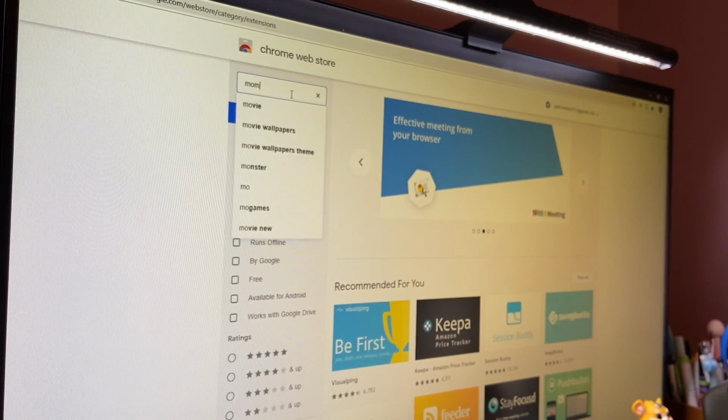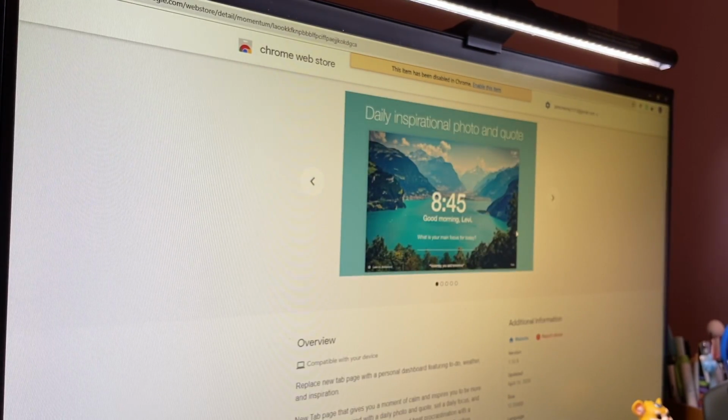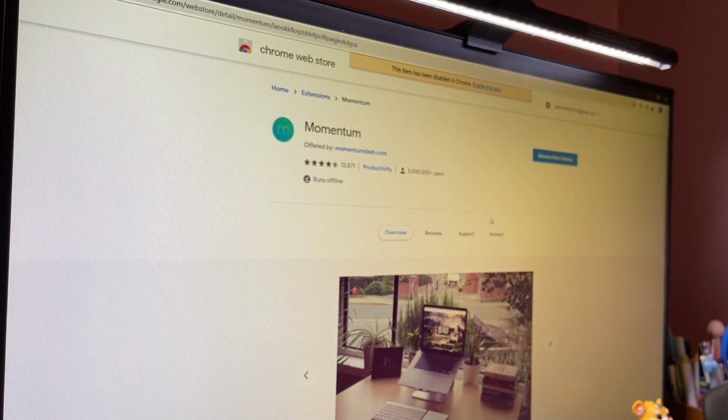If you use Chrome, there is a really great dashboard extension that people like to use, especially on StudyGram, and it's called Momentum. It's a nice little productivity tool where you can write out your main goal for the day as well as type out your to-do lists, and this pops up every time you start a new tab on Chrome.